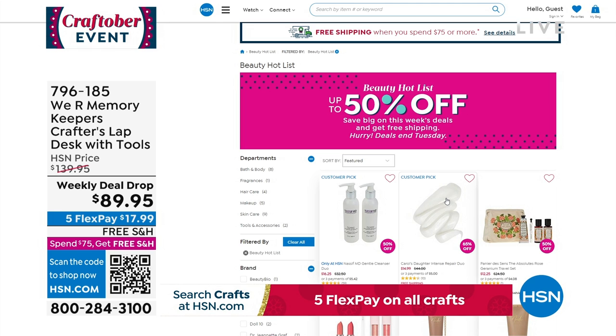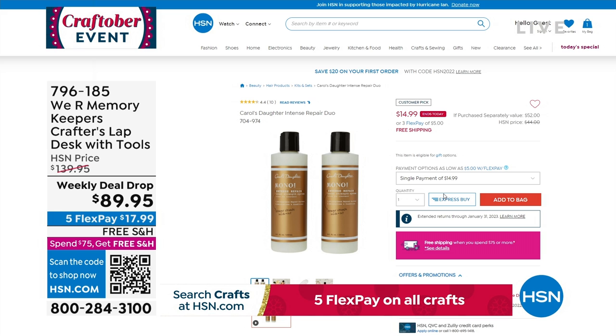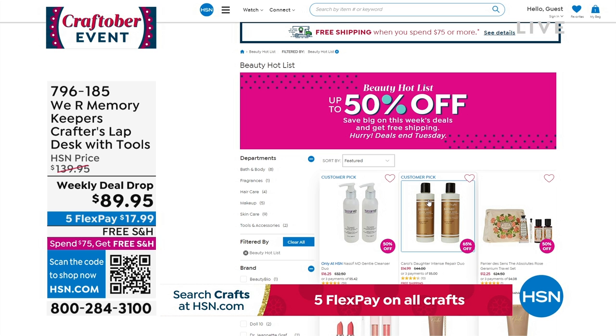One of the ones that I noticed there was Carol's Daughter. Have you ever smelled Carol's Daughter? This Monoi scent, oh, it's just an island gardenia scent. And what it does for your hair, it truly does restore your hair, conditioning and repairing. That set is $19.95. That is a steal. So definitely go ahead and try that out. Just check out Beauty Hot List.